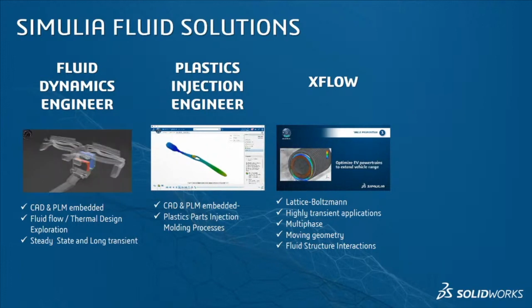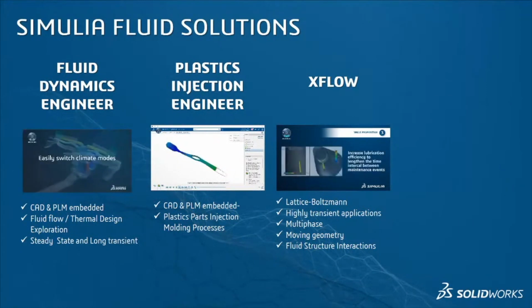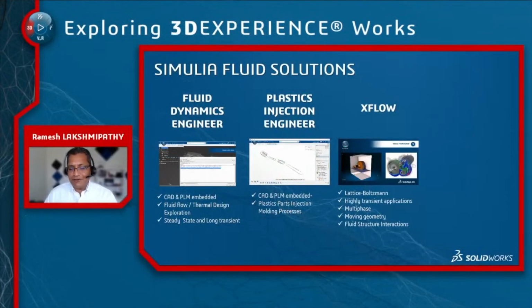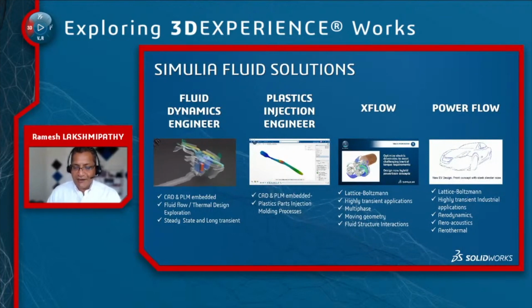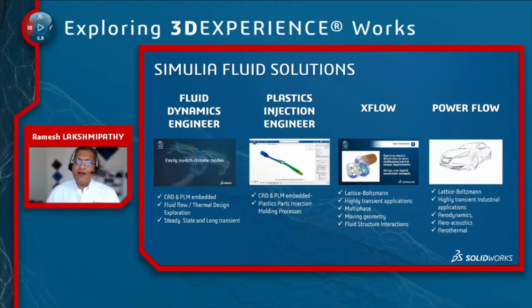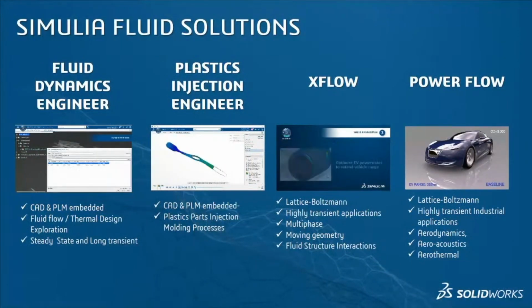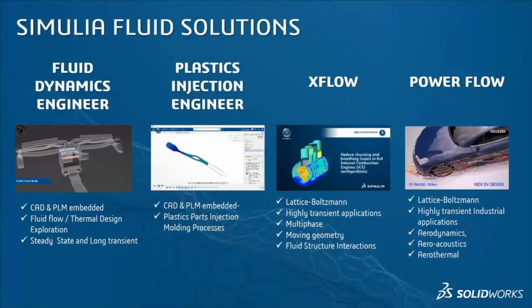XFlow is more for high-frequency, high transient fidelity applications. Think about water splashing. You can use XFlow to simulate those scenarios, but also multi-phase, moving geometry, and fluid structure interactions. XFlow is a very powerful tool. Then we have PowerFlow, which uses the same lattice-Boltzmann technology, but it's a very niche, highly customizable application that can help solve a very specific problem within an industry, such as aerodynamics, aeroacoustics, or aerothermal.